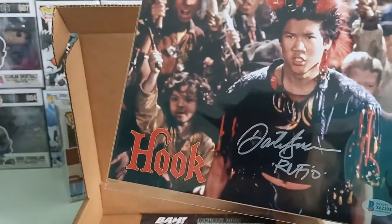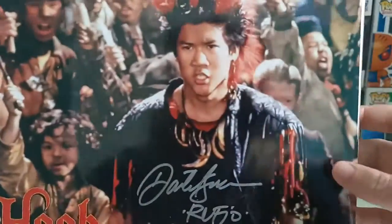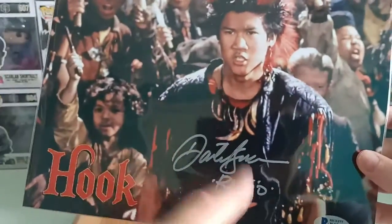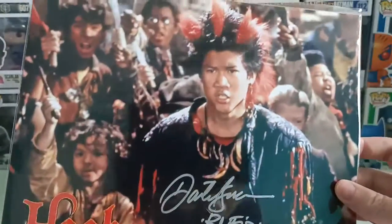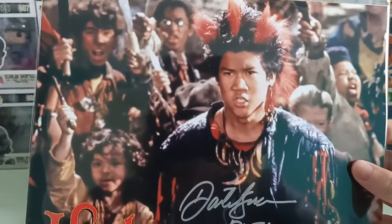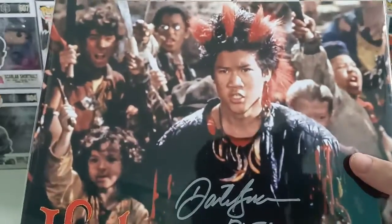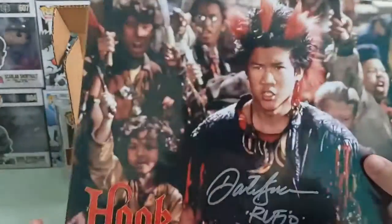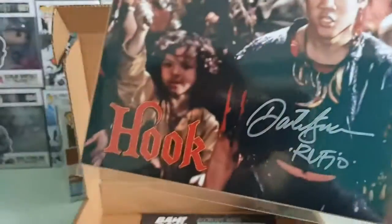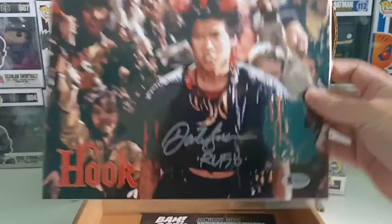X-Men, Ghostbusters, I guess Nancy Drew and the Hardy Boys are from that sort of era. Transformers, although I think this came out in the 90s, maybe. I don't know what I'm talking about, but what I do know is this is Hook, that's Rufio, this is amazing. Bangarang. That's so cool. Well, that saved the box for me. Not going to lie, this is going into my personal collection, because this is amazing.